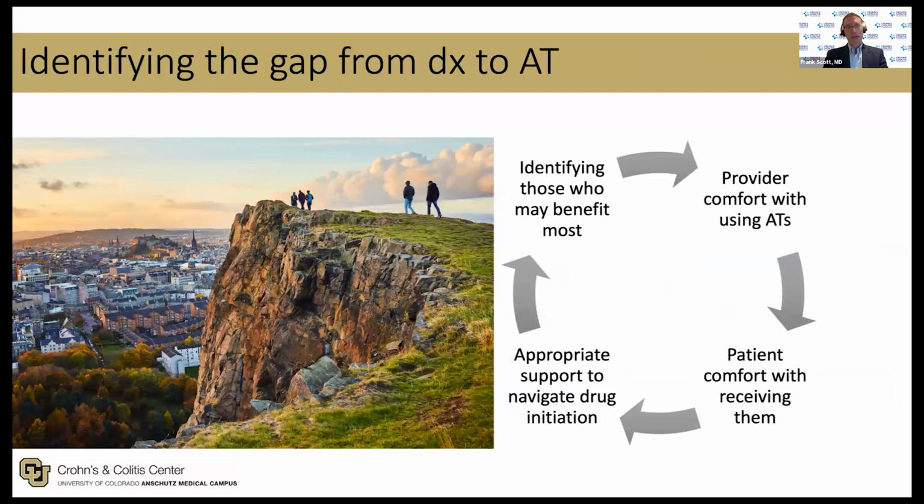So where is the gap here? There are, like I said, potentially numerous factors. Is it provider comfort? Programs such as this can help address that. Informational and educational programs at national conferences can help our physicians and advanced practice providers be more comfortable with the use of these medications in a timely manner. But is there also some aspect of it that's patient comfort with receiving them? We don't know if the issue is that patients just are too concerned about the adverse event profiles.